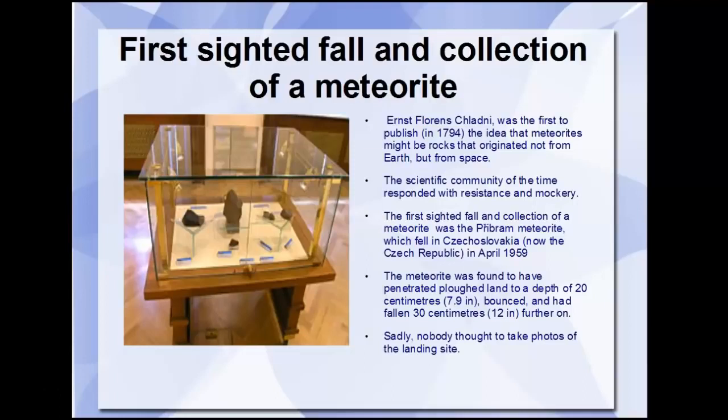Anyway, the first sighted fall and collection of a meteorite was the Pribram meteorite, which fell in Czechoslovakia, now the Czech Republic, in April 1959. The meteorite was found to have penetrated ploughed land to a depth of 20 centimetres, so that's 7.9 inches, and it bounced and had fallen 30 centimetres or 12 inches further on. Now, sadly, nobody thought to take photos of the landing site. That makes me question it immediately.